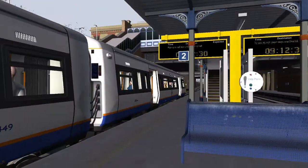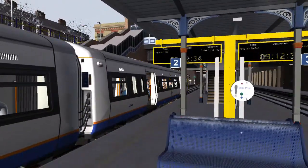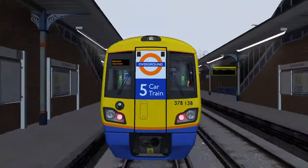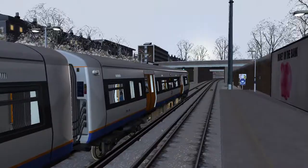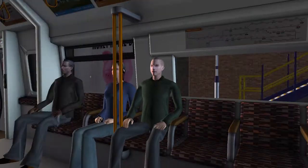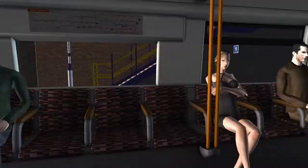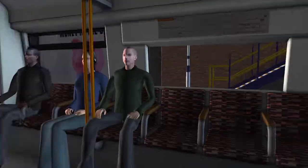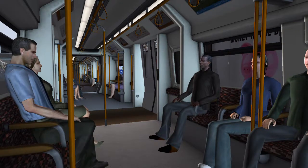So the train definitely did fit, because Thameslink stop here with the 8 coach trains. But if you get a 12 in here, you probably can't. You can't get a 12 coach in here, it's probably not long enough. The 378 is unique in that it's the only train on the national network that's got a seating arrangement like this, like on the underground, so it has more standing capacity than seats.